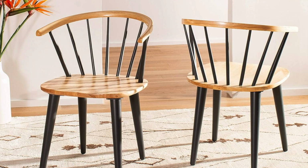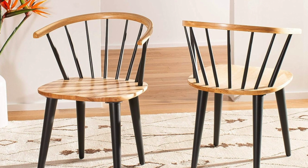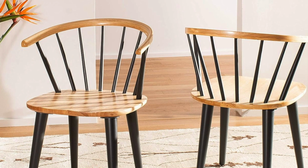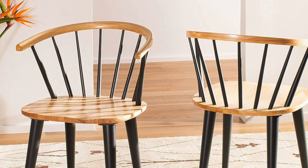The cons. Cushion lovers might need a little DIY. These chairs don't come with inbuilt seat cushions, but look on the bright side, now you can finally use that cute cushion you impulse bought last summer.